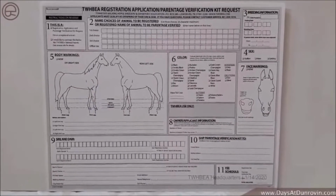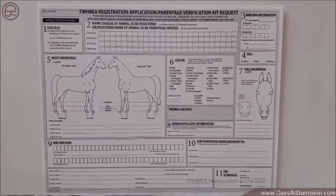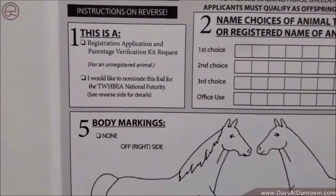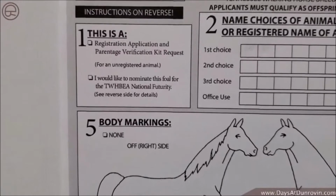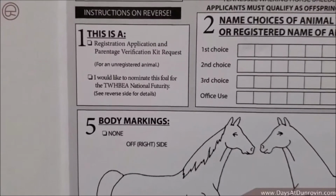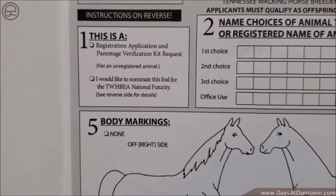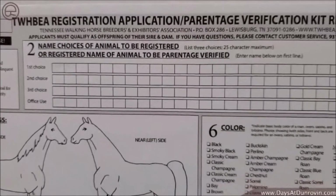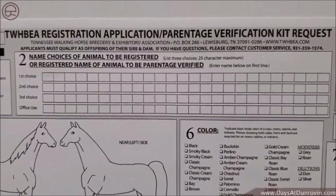It used to be you just had to get them sent to you, but these are now right off of the computer. And you simply fill this thing out. The first thing you do is ask for whichever type of registration you want, or a nomination for some of their programs. And this, for us, of course, is just for a parentage verification and registration. You simply check that.